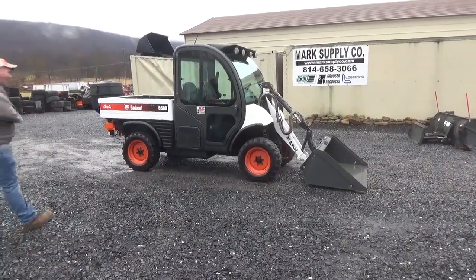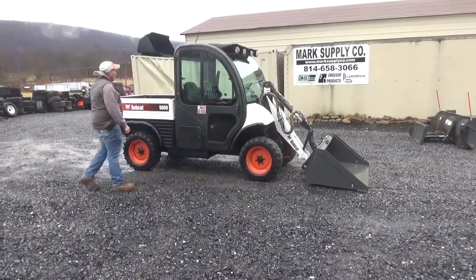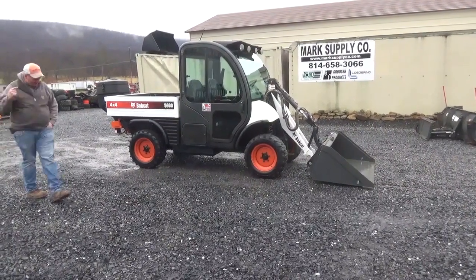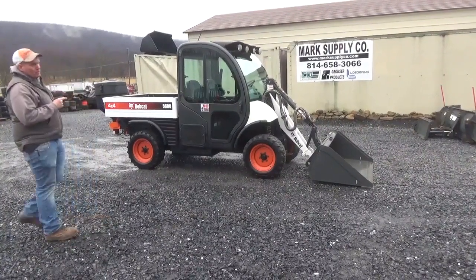Yes, all the factory glass is in it. There's no plexiglass has been put in it. I know a guy, I shouldn't even make this comment, but I'm going to. I know a guy that's patched a bunch of these up and sold them and made it bad for guys that actually have pretty decent Toolcats to sell. This isn't one of those.